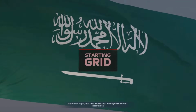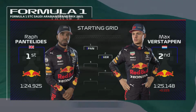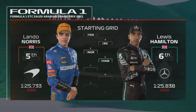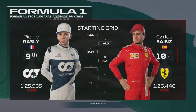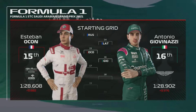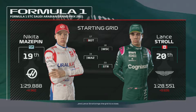Before we begin, let's take a quick look at the grid lineup for today's race. The Rainmaster lines up on pole position and Max Verstappen lines up alongside. Considering the rest of the grid, we have Perez, Ricciardo, Lando Norris and Hamilton, Leclerc, Fernando Alonso, Gasly and Carlos Sainz, Tsunoda, George Russell and Latifi, Ocon, Giovinazzi, Valtteri Bottas and Mick Schumacher. Mazepin and Lance Stroll brings the grid to a close.